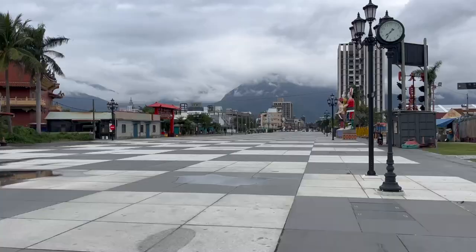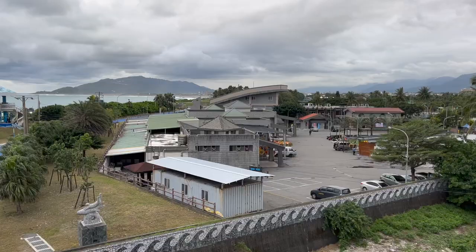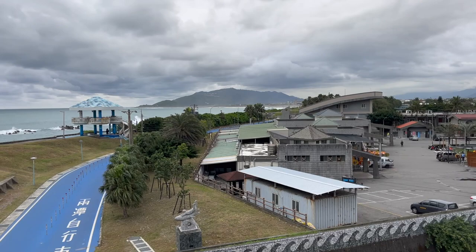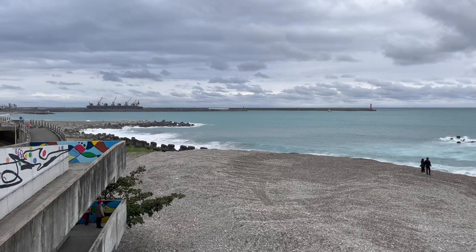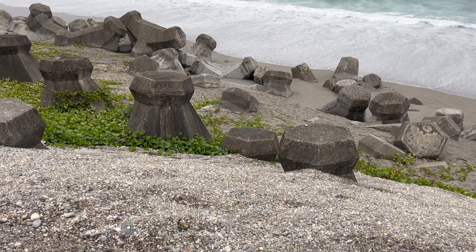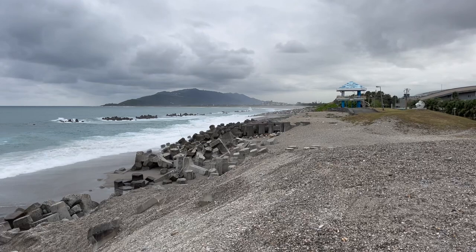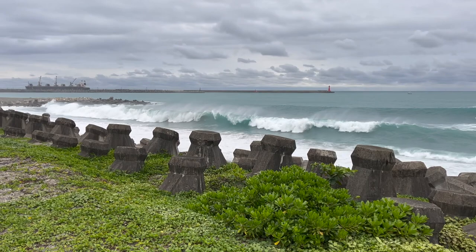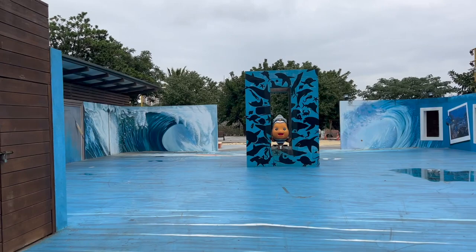Apparently here's where they have the night market. You have to imagine this all full of shops and small food stands. What the hell, man? This is too bizarre.